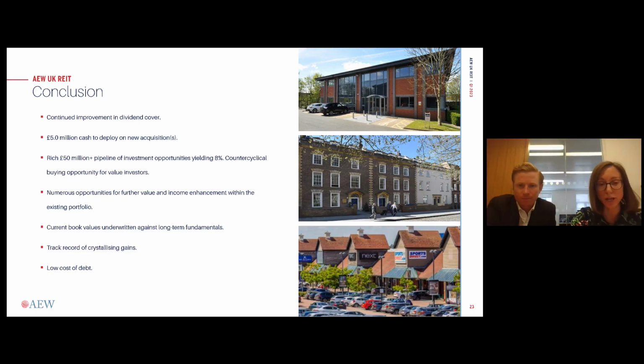We have an in-house debt team here at AEW who are working across various strategies and assets that are run in-house here by various teams. The reason for making that point is that they are effectively at all times in touch with lenders across the market and are aware of movement in the cost of debt at various points in time.